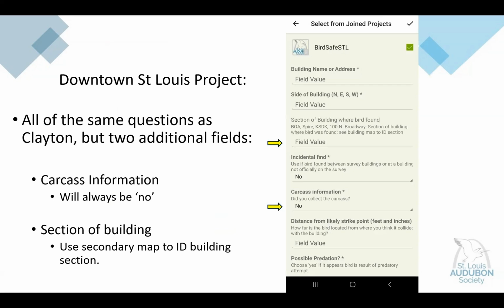And in the downtown St. Louis project, it's all the same questions as Clayton. It's just that there's two additional fields. One of them is carcass information, which you see here. And that's always going to be no.